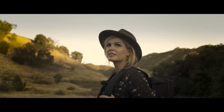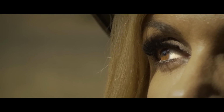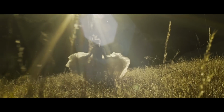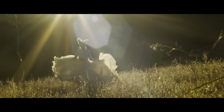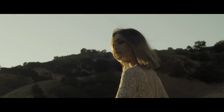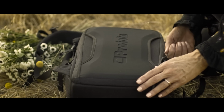I've always been fascinated with sunsets. Such a precious yet fleeting moment. A fairy tale waiting to be fulfilled. Today, I'm using the Profoto B10 to help me fulfill that vision.